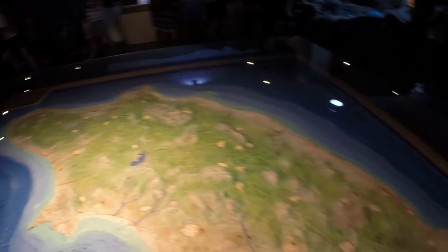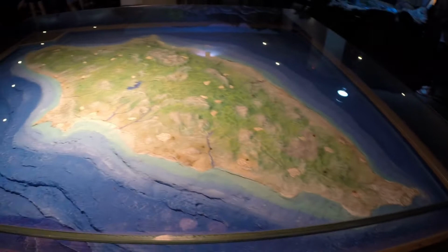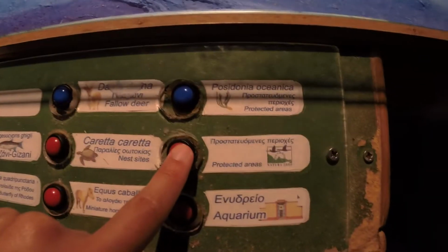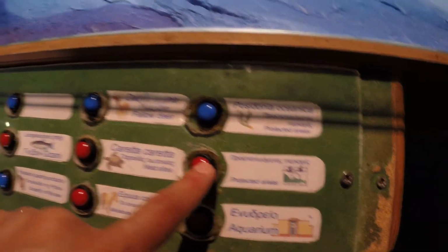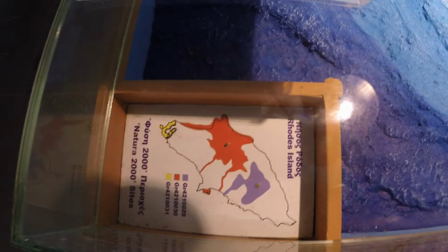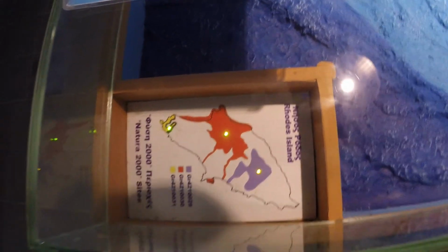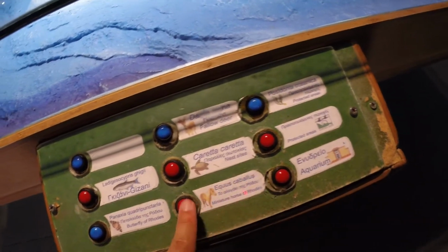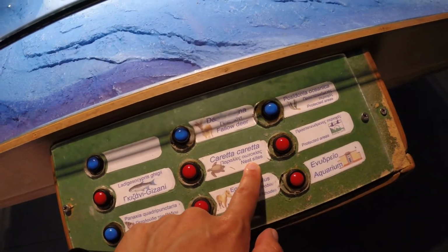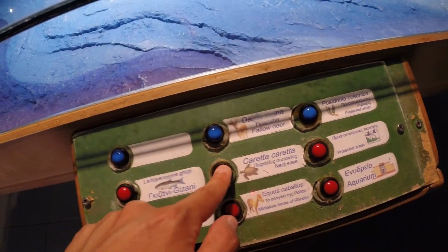So right at the back, oh, I must just double check. I think it's a conserved area. And yes, protected areas is the next one. And that just shows you which areas are protected. There's, of course, the aquarium and everything else. So some of these buttons didn't work, unfortunately.